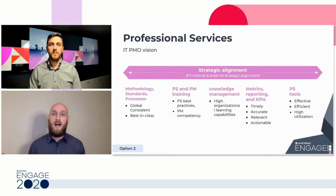Since we're making so many constant improvements and changes, we also wanted to make sure we had one voice for all the PMOs. This allows us to not send too many emails or burden our user base with too much change and too many improvements. We also have a dedicated business analyst focused on metrics, reporting, and KPIs. You'll hear me talk a lot about data throughout this presentation, but this is really a newer facet for us, allowing us to see visualizations and reports we may not have been able to see before with our previous solution.